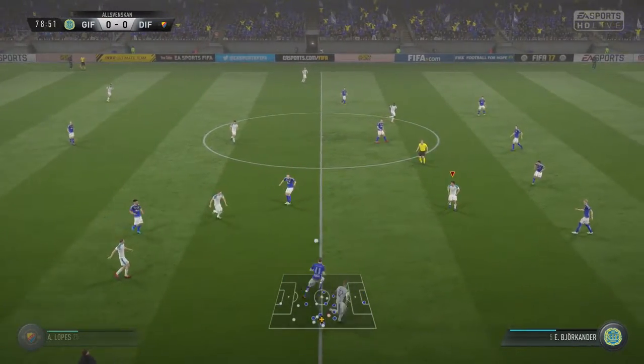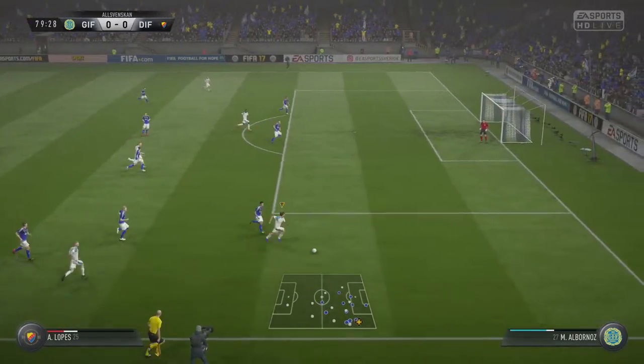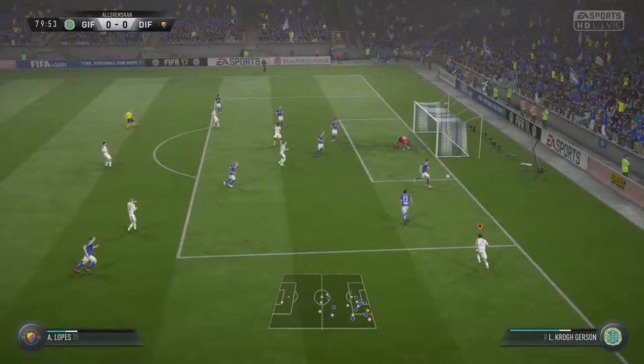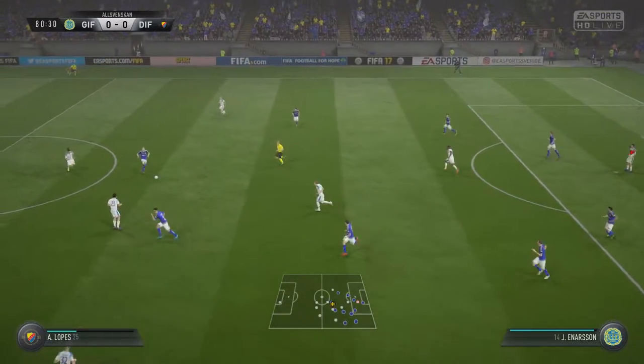Well, the rain has been very heavy. It looks as though it's just starting to ease a bit, thank goodness. Yeah, I was getting wet up here in the gantry, Martin, so a bit of a relief, that. And the cross coming in, and he's up for the header. Very good stop here. And look at him again. He's got the clearance away.